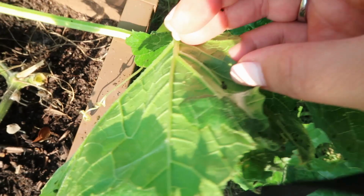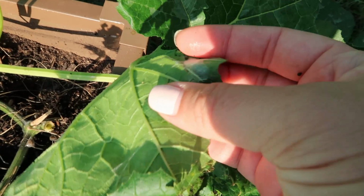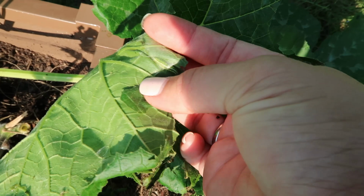So this is a good example. The leaf is curled and there's webbing, and if you open up the webbing there, we'll find a caterpillar. So I'm gonna open that leaf up, take it out, manually squish it.